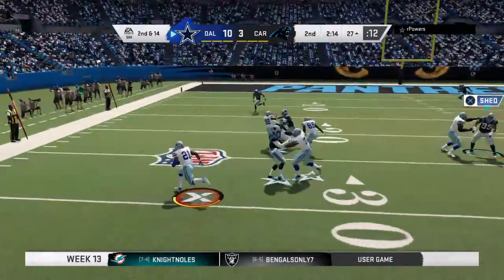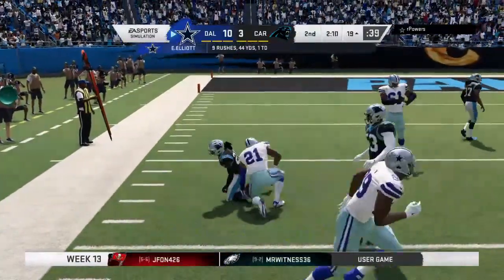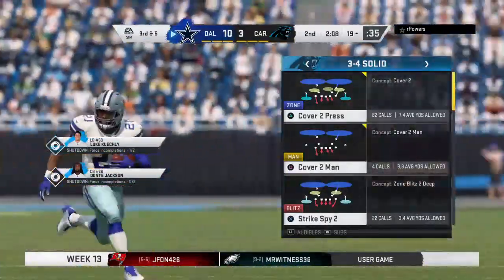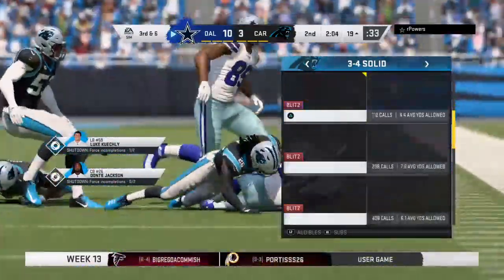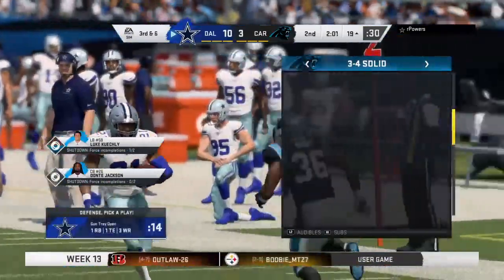On 2nd down now, it's Elliott. A little second effort there on the strong run. And then drop just inside of the 20. It's a 7-yard pickup. They'll be looking now to 3rd and 6. A 7-yard gain on the play. And it's 3rd down.